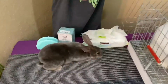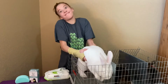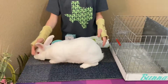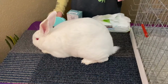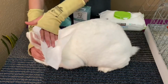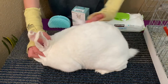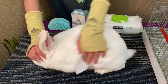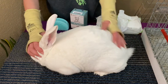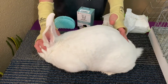And then here will be my lilac fur representation. I usually only use my brush on these ones, my meat pen, or my meat rabbits. These are the ones that I really like to go back and forth quite a lot, because they have fur that's not very soft, or it feels pretty dead, but it's really not.